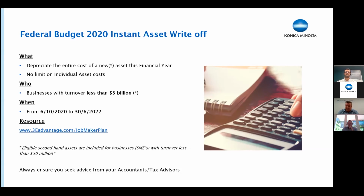Full expensing also applies to eligible second-hand assets. Now, you'll notice right at the outset in those opening comments, I've probably said the word eligible more than a couple of times. And again, I don't want to go right to the bottom of the slide, but I have to stress that there is a lot of eligibility criteria, and we are certainly not tax advisors or accountants, and you absolutely have to talk to your tax advisors and accountants to see, first of all, eligibility criteria. But I'll talk to the instant asset write-off or the JobMaker plan at a higher level today.